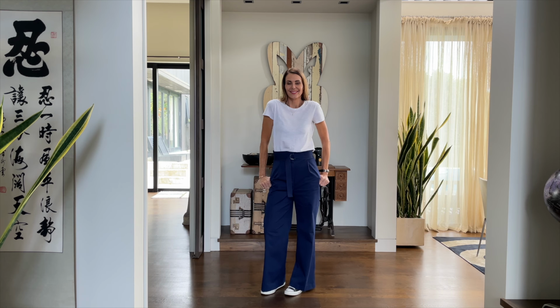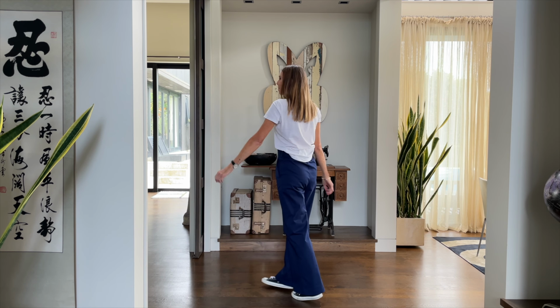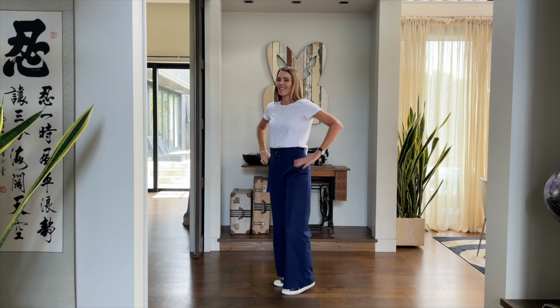Now, this one may seem a little contrary, but wide leg pants really are your friend. What happens when you wear skinny pants when you have a fuller torso is the skinny pants tend to magnify the size of your torso and also put the focus on your midriff. So if you balance your proportions a little bit with a wider leg pant, you tend to just create the illusion of balance, which takes the emphasis and the focus off your midriff.